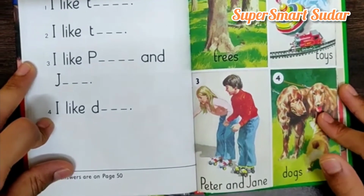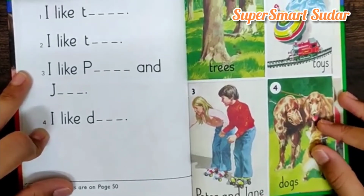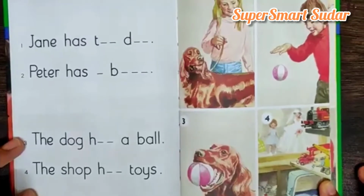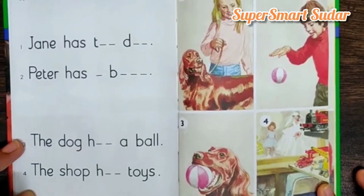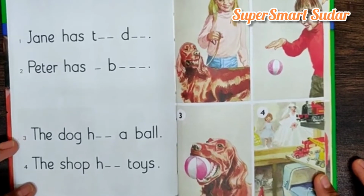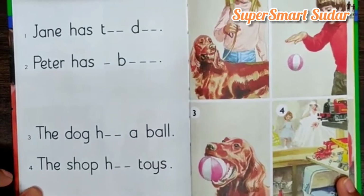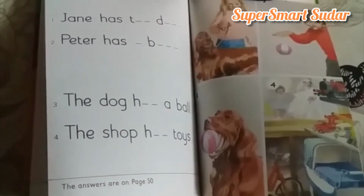I like toy. I like Peter and Jane. I like dog. Jane has the dog. Peter has a ball. The dog has a ball. The shop has toys.